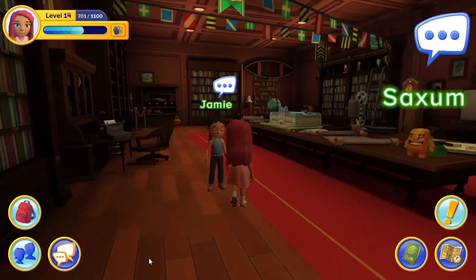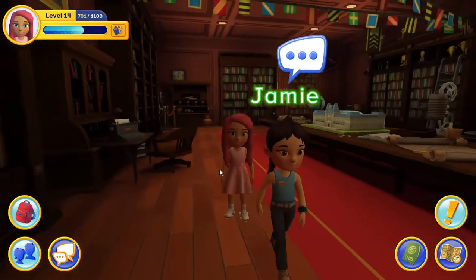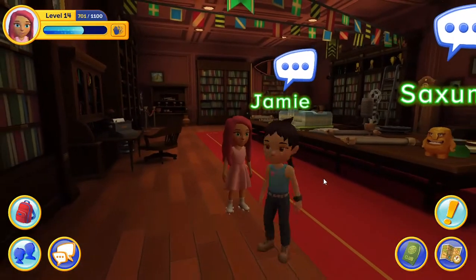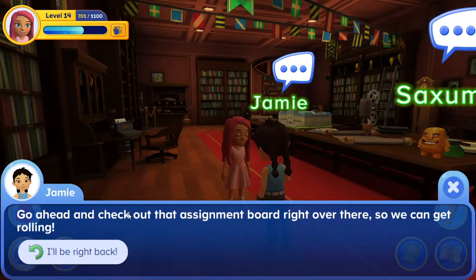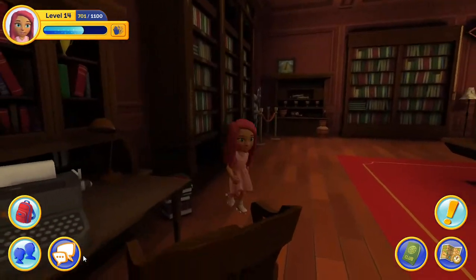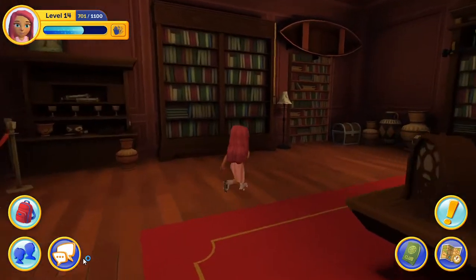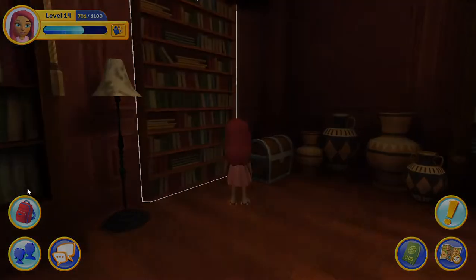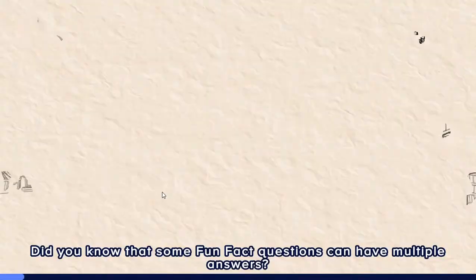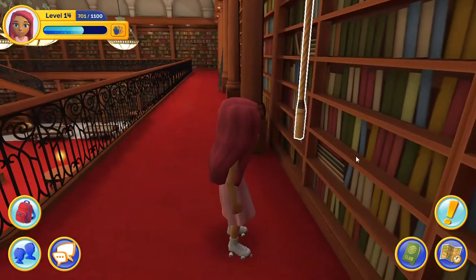Where's the board? Hold on. Can you tell me where the board is, Jamie? Go ahead and check out that assignment board right over there so we can get rolling. Where is over there? Where's the board? I don't see a board. I see a chest. Oh. Wait. Remind me later. Wait, what? I got kicked out of the secret agent thingy.